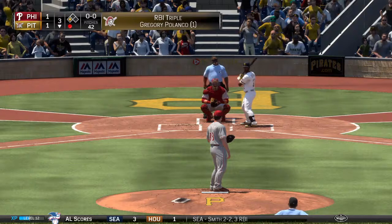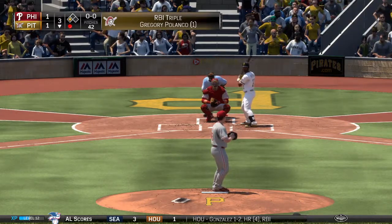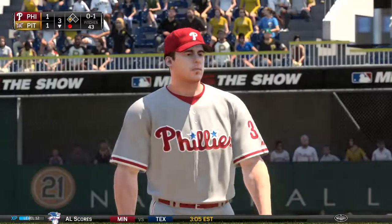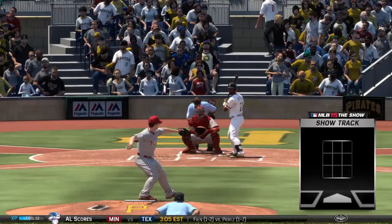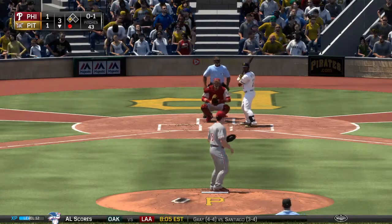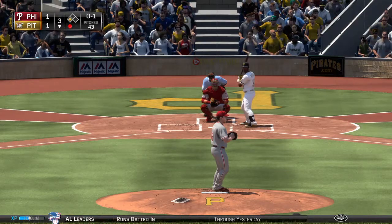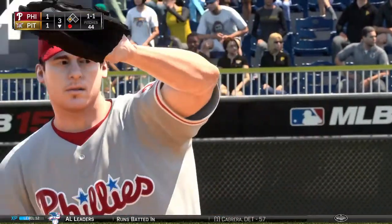Well, the Pirates have speed. We can tell you that. And when those balls are hitting the gap, you better be careful. Here's Andrew McCutchen. And McCutchen takes a strike. Low for a ball, 1 ball and 1 strike.